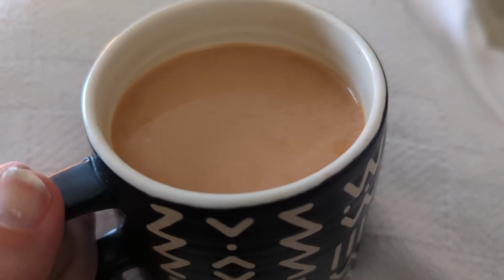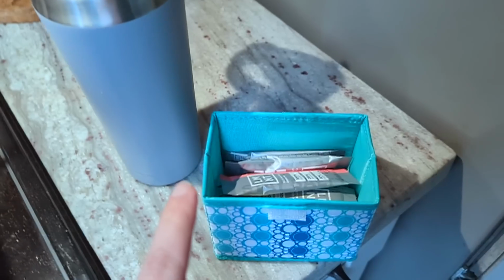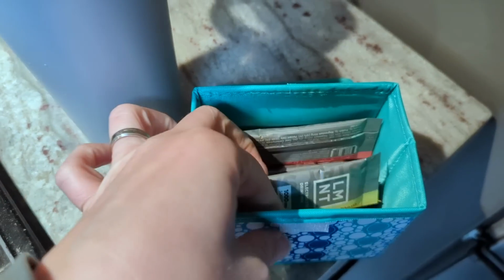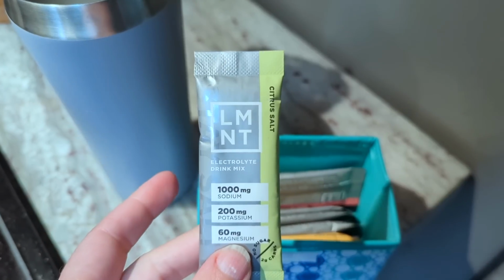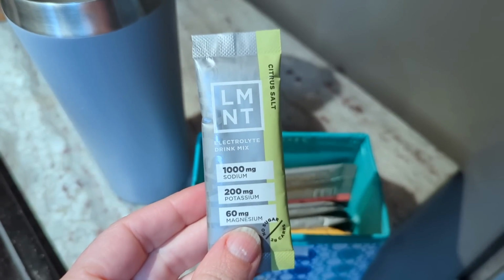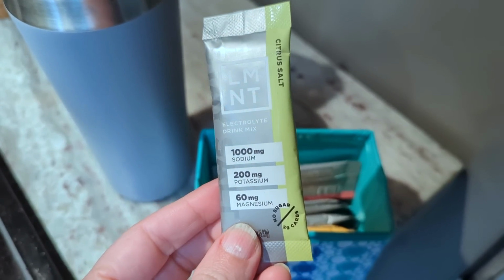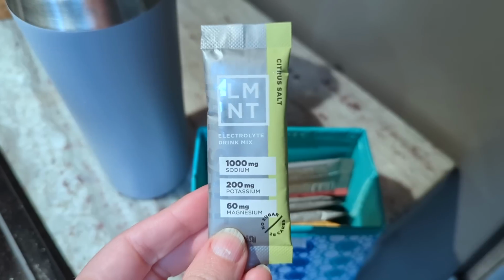We are home now and I am having an afternoon cup of coffee. I'm a little late today with getting my electrolytes mixed up, mostly because I just grabbed a club soda when we were on our way out earlier, and I didn't take time to make my electrolytes, but I'm starting to feel it now, starting to feel a little thirsty. So I am going to mix up some citrus salt and sip on that this afternoon.